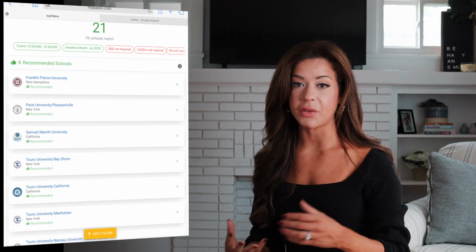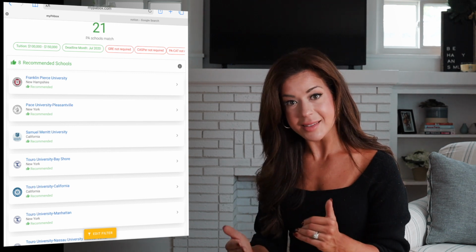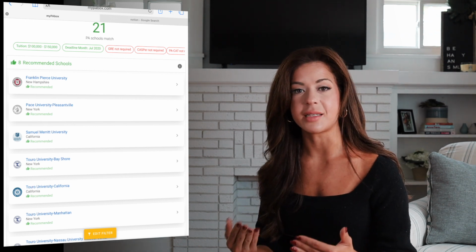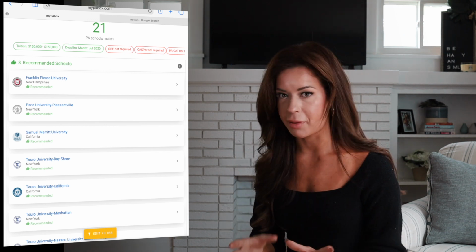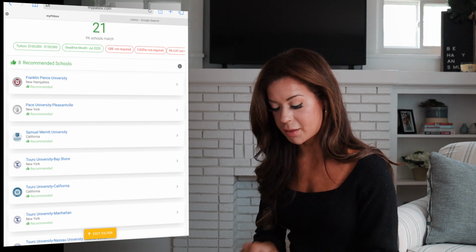So not only will it give you the list of programs that you're applicable for, but it actually breaks up that list into highly recommended and then recommended schools. So what that highly recommended list means is that you are more likely to get into that school with the particular stats that you put into myPAbox. So as you can see, there's a green thumbs up with 8 recommended schools.